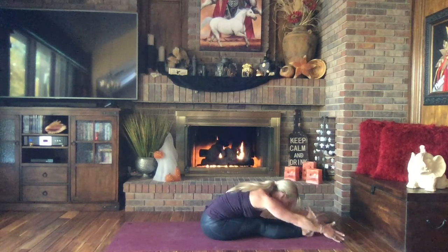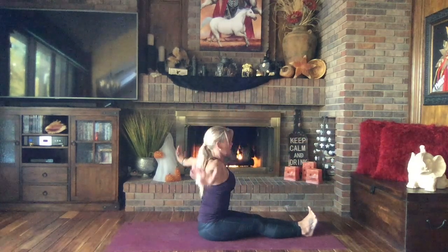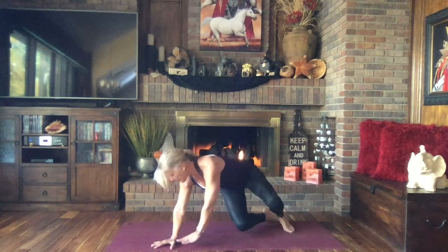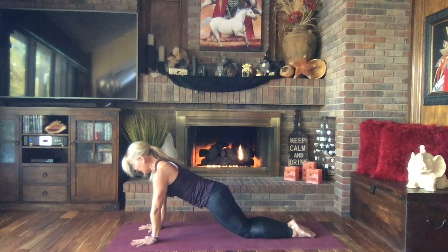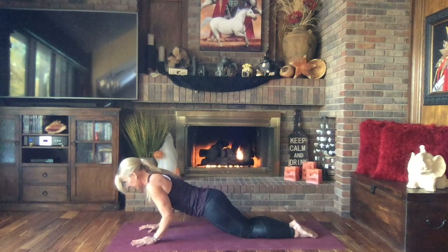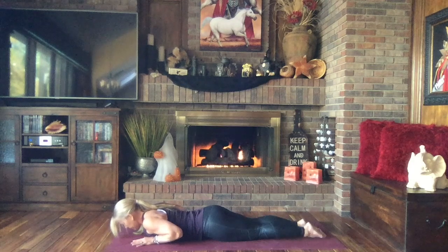Inhale, reach it out. Sit up nice and tall. Release your hands down by your sides. And we're going to flip over and come over onto all fours once again. Extending those arms out, let's come forward into a modified plank. As slow as you can go, crocodile down. All the way down onto your tummy.